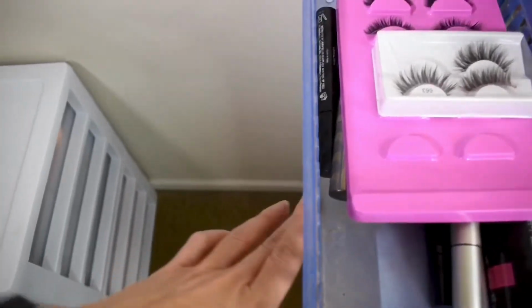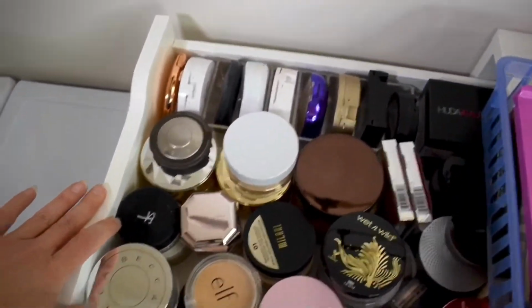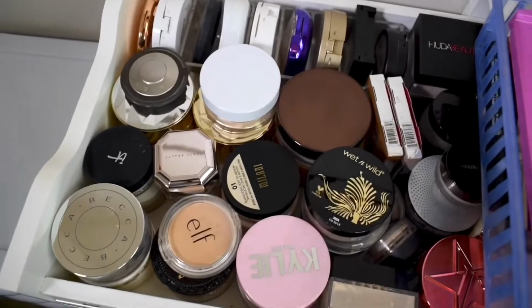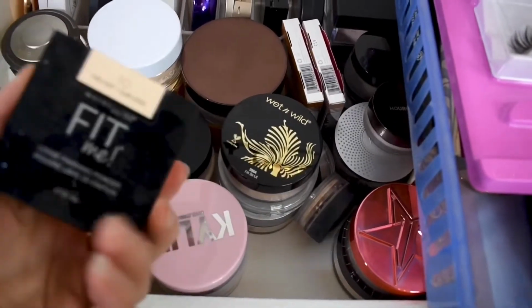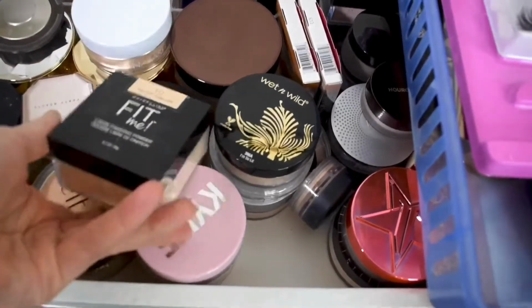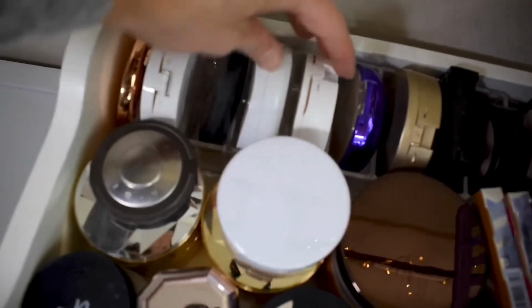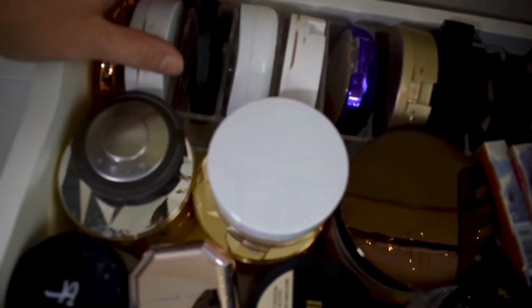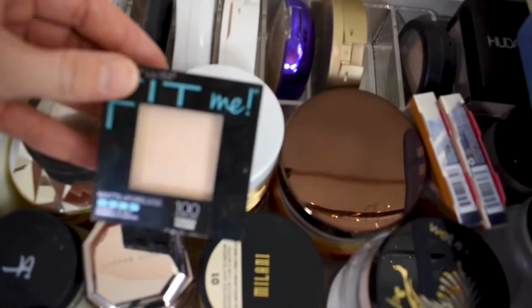So next I would go in for powder. And let's see. Let's grab the Fit Me loose setting powder. And I'll also need a pressed powder. So maybe I'll grab, you know, I haven't used this Fit Me in a while, so maybe I'll grab the Fit Me pressed powder and the Fit Me loose powder.